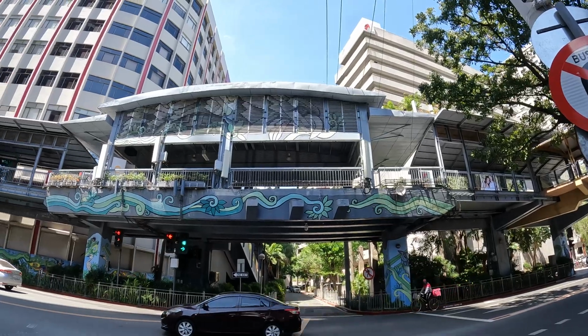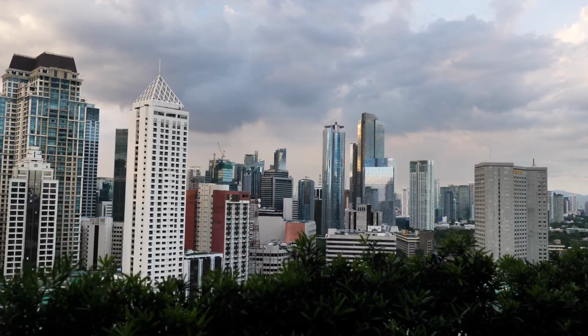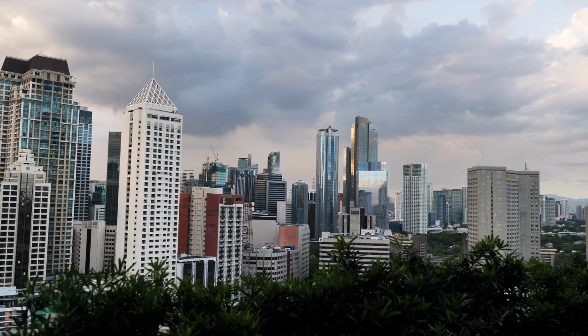So today I would say I am in one of the best neighborhoods in all of the Philippines, if not even the best, and that is what I want to find out today. So we are in Makati, overlooking right now the skyline. So Manila is kind of like Metro Manila.